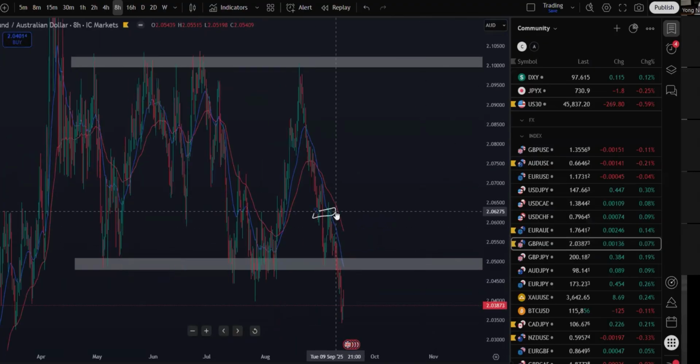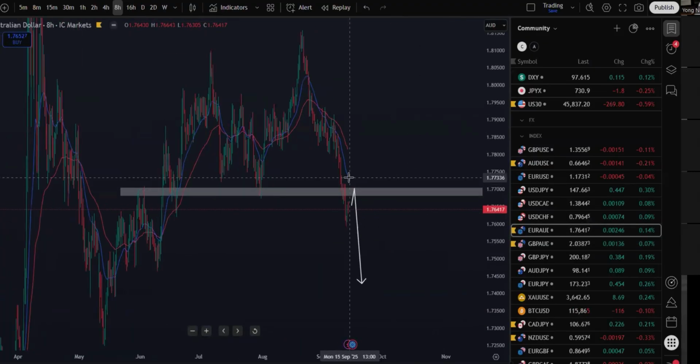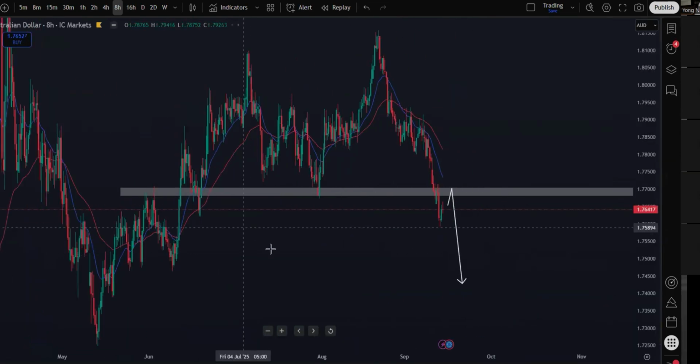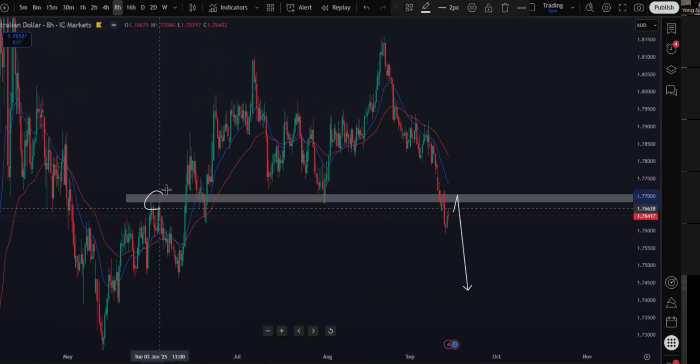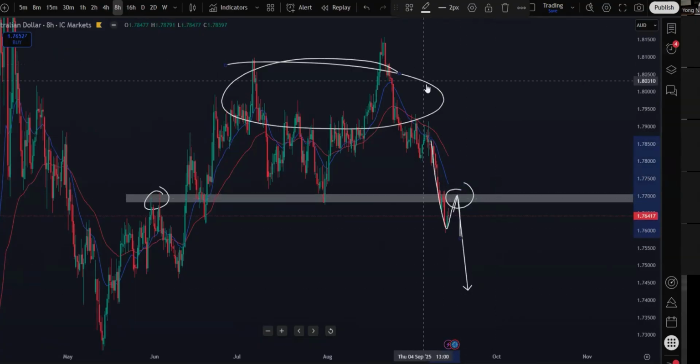Pound Aussie, Euro Aussie, bearish. So Euro Aussie, I can see one possible entry at 176.89, a BNR, or you can call it a minor TPF here. So a left shoulder, a head, and a right shoulder. So a minor BNR, or you can call it a TPF entry at 176.90.